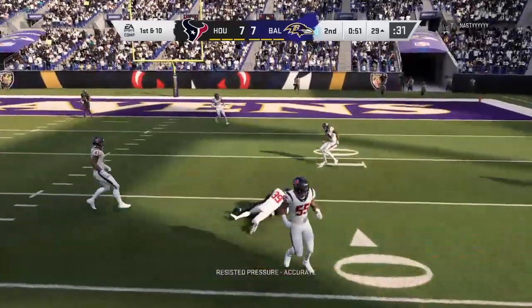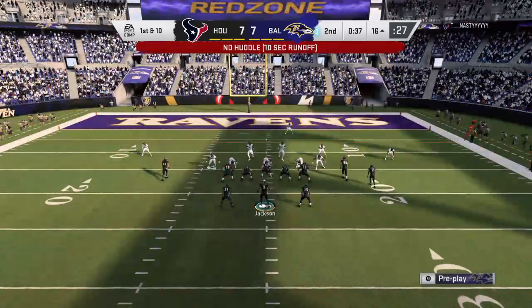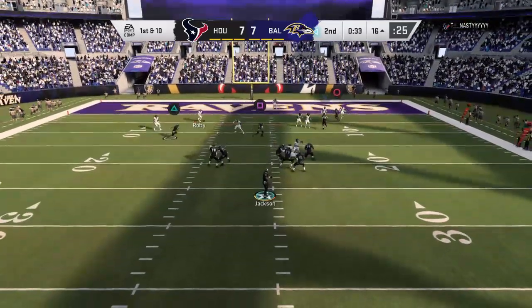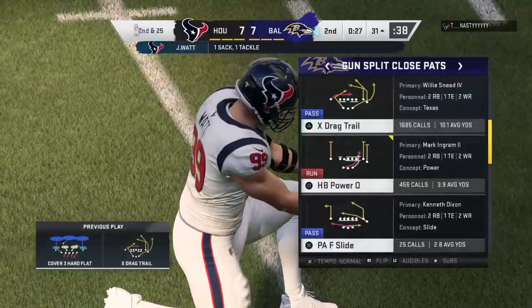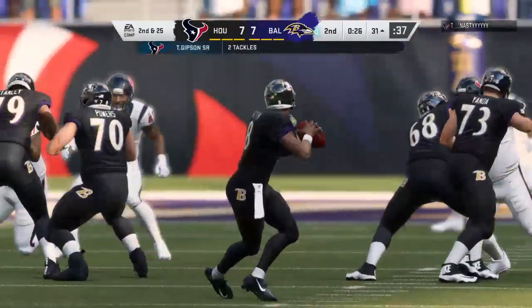This one complete to Ingram. And inside the 20 before he's brought down. 13-yard gain yet again, just like last play. Jackson. And a big loss here as he's taken down. The sack there by J.J. Watt. And it's never good to take a sack.